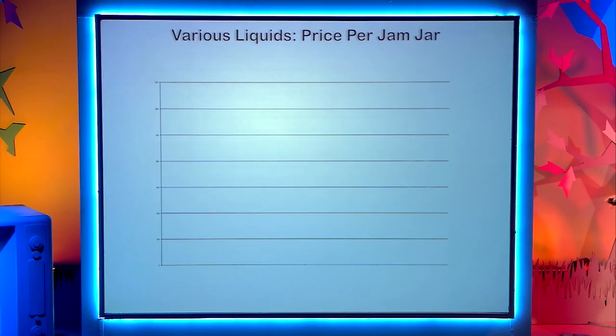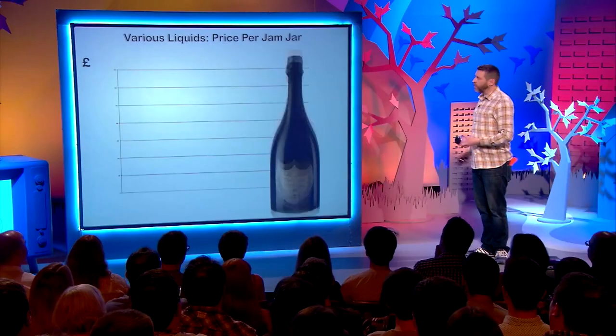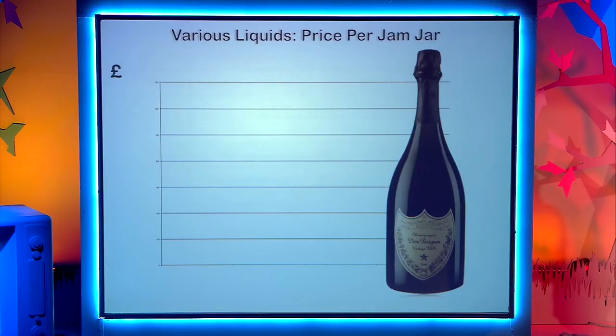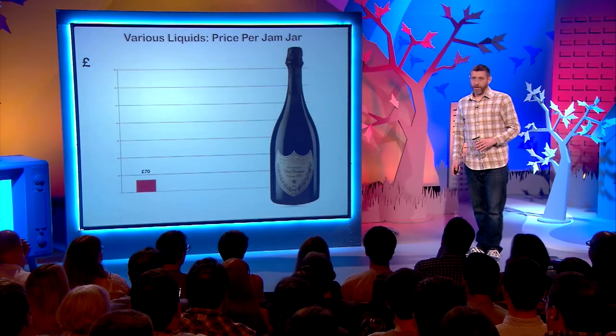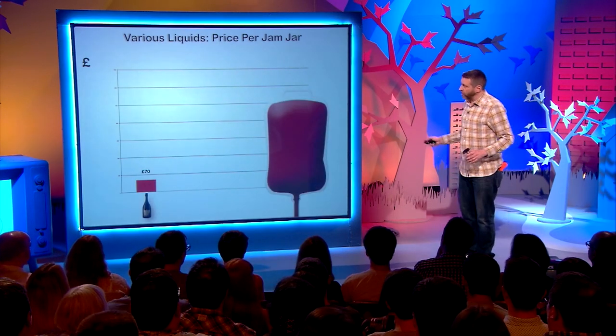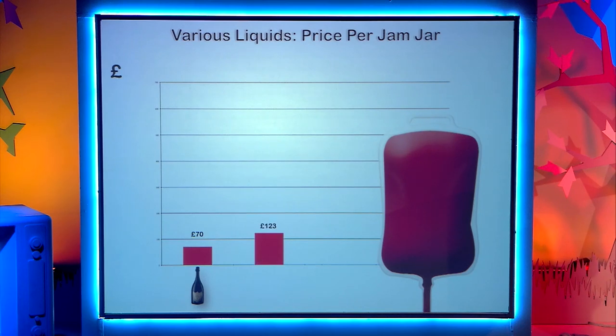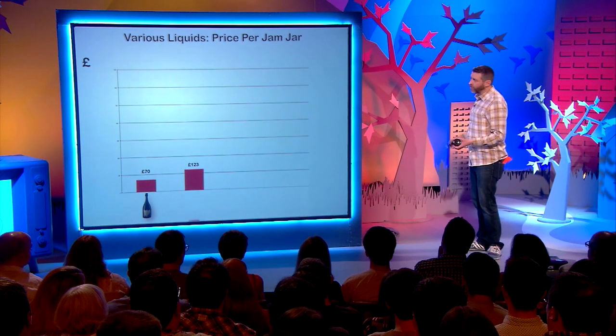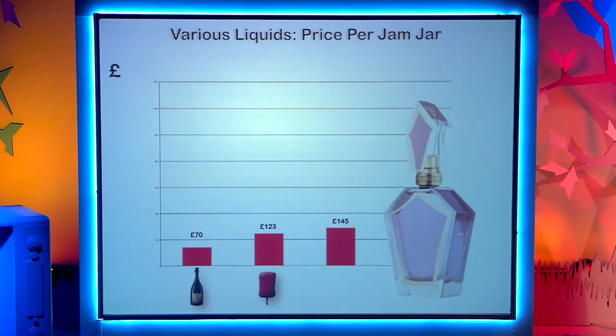All of these prices are in pounds. Now, if this jam jar was full of Dom Perignon vintage champagne, I think the cheapest it could possibly be is something around £70 to fill that with that good champagne. If it was full of human blood, ladies and gentlemen, it would set you back around £123. If this jam jar was full of the One Direction perfume, that would cost you around £145.